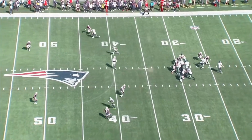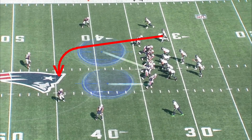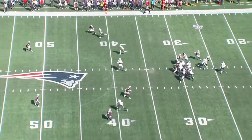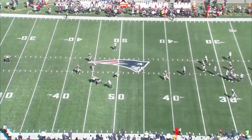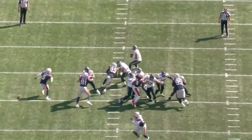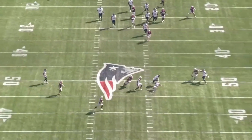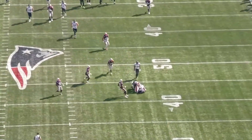Against this coverage, JSN is running a deep dig route to attack the middle of the field. These are the 2 defenders that are going to be an issue for JSN on this route. The only window Geno is going to have is right in between them, and Njigba understands that. Instead of coming out of his break at full speed, he settles down in this window to give Geno time. Even though JSN is just a year 2 wide receiver, this is a really veteran move. After securing the catch in traffic, JSN makes 1 man miss and turns upfield for even more yardage.